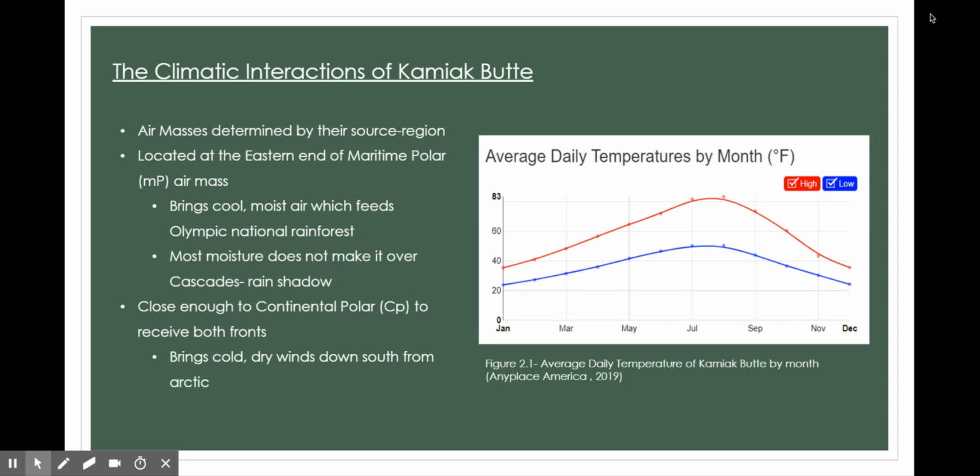The air masses of Kamiak Butte are determined by the source region, and Kamiak Butte is located at the eastern end of the maritime polar air mass, which brings cool, moist air, which is known for feeding the Olympic National Rainforest, the last old-growth forest and only rainforest in America. Most of the moisture brought in by the maritime polar air mass does not make it over the Cascades, in comparison to the west side, due to the rain shadow effect.